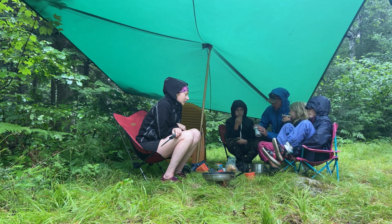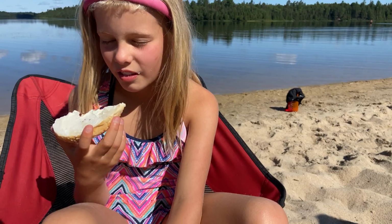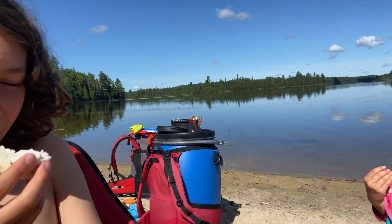So all I do is that I toast them basically at low fire in the pan. Use good old cream cheese and everybody's happy. It's a good way to sustain you for a long time. Good amount of energy, and it fills up everybody.